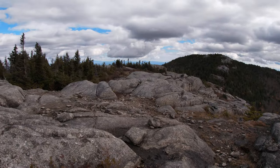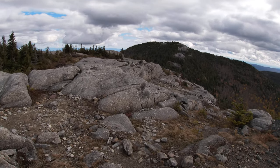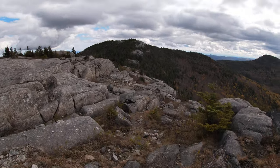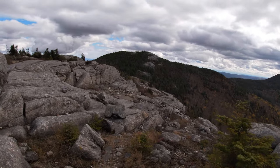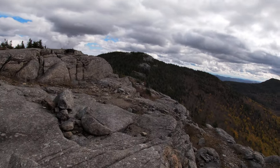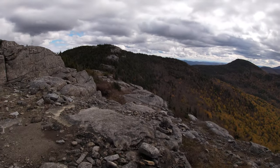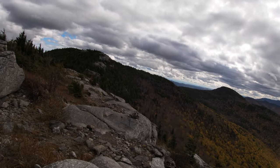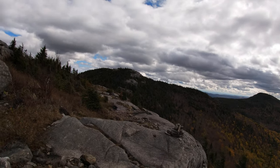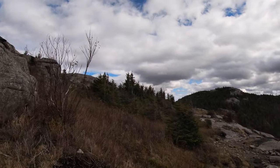No real discernible trail right here, but wander in the general direction and look for signs. Right down here I see a couple little rock cairns. I'll check those out. Maybe they're right, maybe they're wrong. Usually most hikers are pretty friendly and well-meaning. They probably went through trouble putting those there to help people out.